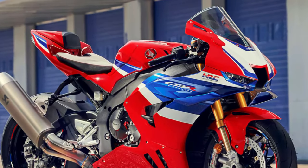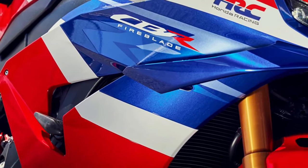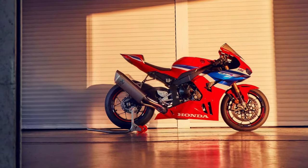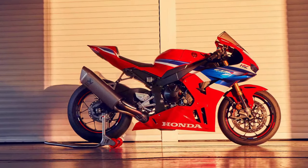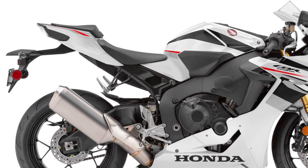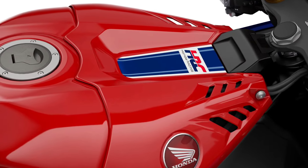Engine. At the heart of the CBR1000RR Fireblade SP is a highly tuned 999cc inline-4 engine, engineered for maximum power and responsiveness. It features a compact design and lightweight components to enhance performance and agility.